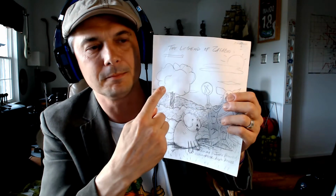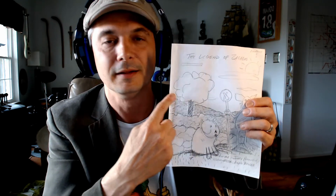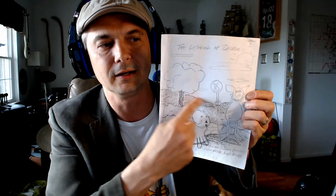And then I wanted the big magical tree in the background. I wanted to make sure that everybody knew that that tree was special. So we had all the important characters and the magical tree in here in the forest. And that's why I did it first, to make sure that it looked exactly the way I wanted it to. But let me get into how we did this story.